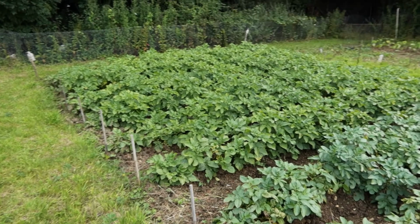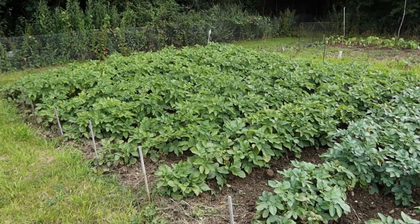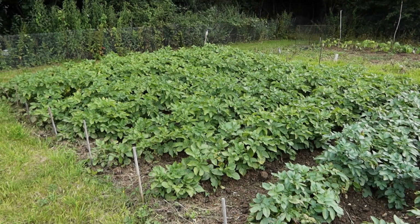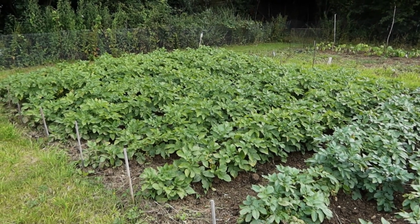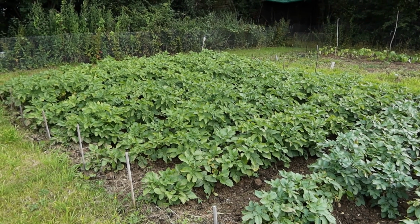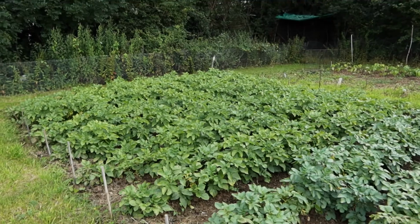And then the main crop of potatoes, which are my second early Kestrels, are doing reasonably well. I think they probably need some comfrey feed. I did a separate video on how to make the comfrey feed if you'd like to watch that.